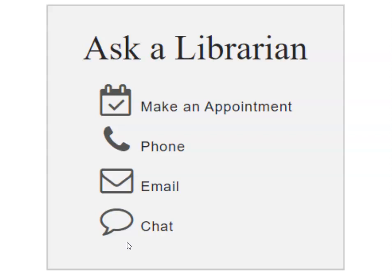You can also email us. You can call us Monday through Friday between the hours of 9 and 5. And then finally, one of the popular things for distance students is the ability to make a virtual consultation appointment with a librarian. Consultations are designed for more in-depth research inquiries where you need to meet for up to an hour with a librarian to talk about your research topics in more depth.